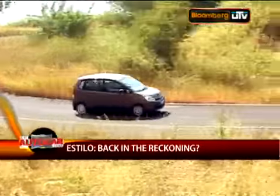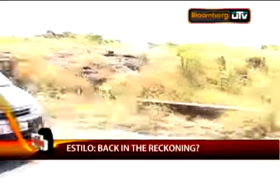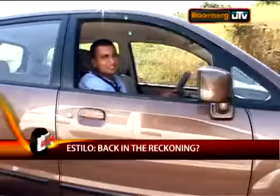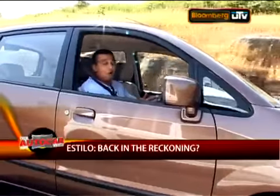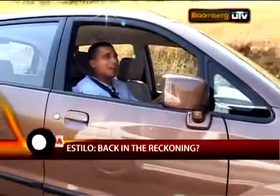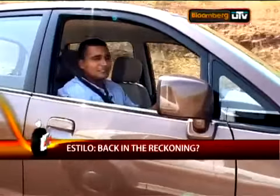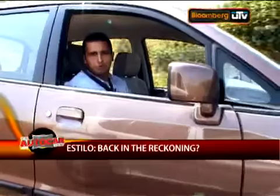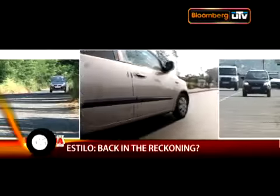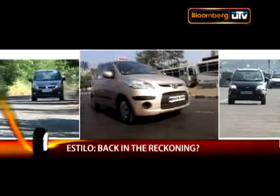And things don't get much better for the Estillo in the handling department either. Handling, it's still not the Zen Estillo's forte. Push it around a corner, it will roll around a lot, and at speed hit a bump and it will bob around, move around, just generally not be very comfortable. Still not sorted. But how does the new Estillo stack up with the competition in this segment?